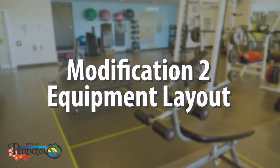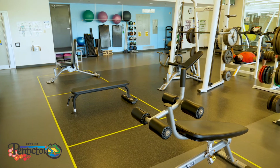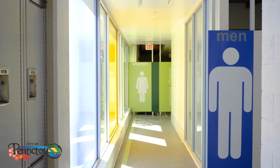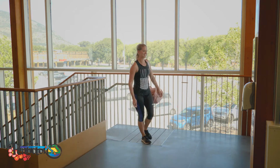Modification 2, Equipment Layout. Following provincial health guidelines, exercise equipment has been spaced out to allow for social distancing and ease of use. Visitors can access all exercise equipment during their time slot. However, access to the change rooms will be unavailable at this time. We request that you come dressed and ready to exercise.